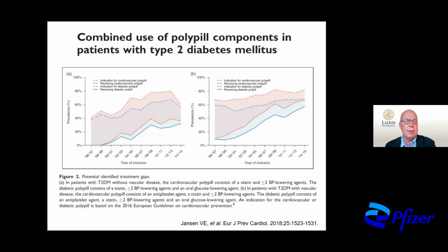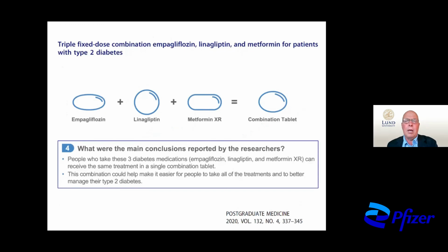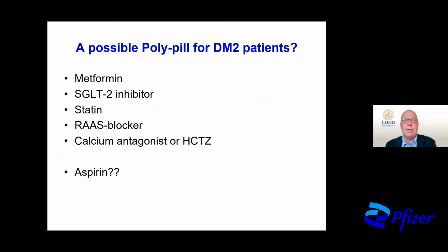So there is an argument in favor of thinking about a PolyPill also for patients with type 2 diabetes to simplify the treatment. It can also be shown that it's possible to combine several anti-diabetes drugs into one combination tablet, as done in this study based on 3 examples: empagliflozin, linagliptin, and metformin. That is an SGLT2 inhibitor, a DPP4 inhibitor, and metformin. So a combination tablet can be used for diabetes treatment, but if you think about it, there is a possible PolyPill combination for patients with type 2 diabetes.